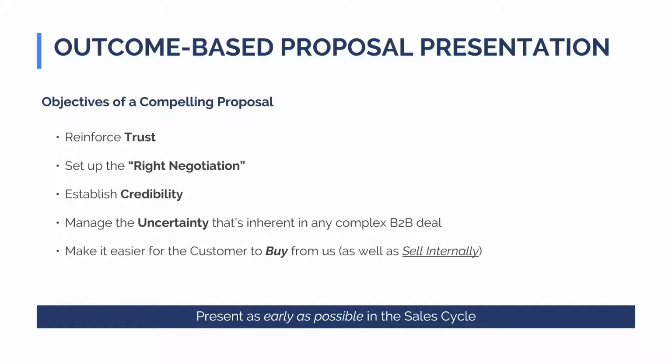And then finally, how can we make it easier for the customer to buy and make an informed buying decision as opposed to us selling to them? I mean, how many of you all like to be sold to?